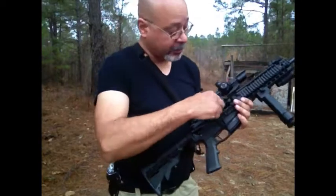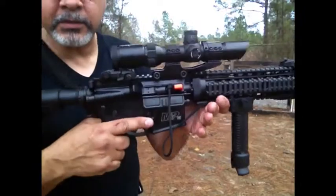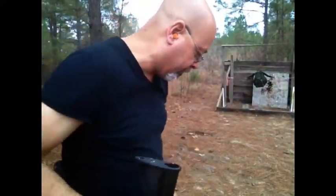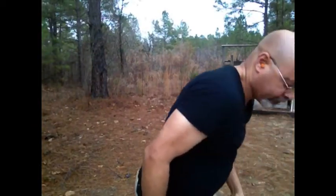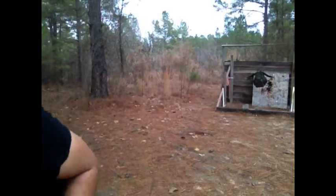I'm going to make sure I have a completely safe weapon. Got my loading gate there, so the charging handle is in there with the safety T, so we know there's no magazine in it and there's no round in the chamber. As you can see, this is the 5.56. Now let's go downrange and see what it's done.